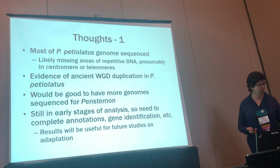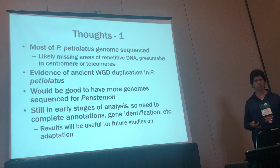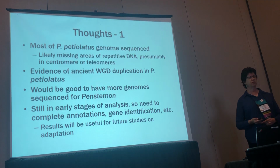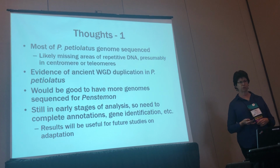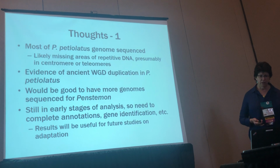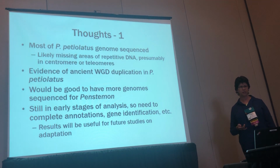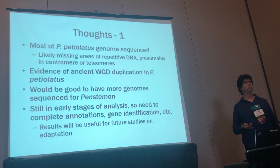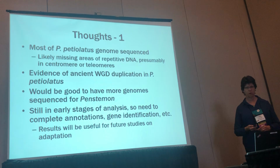So it seems like we've captured most of the Penstemon petiolatus genome. We probably have missed a lot of areas of repetitive DNAs. Probably we're having trouble with the assembly in the centromeres or the telomeric regions. There is evidence of ancient whole genome duplication in Penstemon petiolatus. And we really do need more genomes for Penstemon. It'd be nice to have more genomes across Plantaginaceae as well.